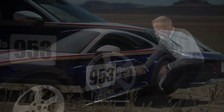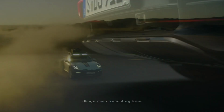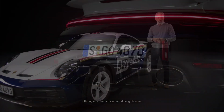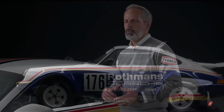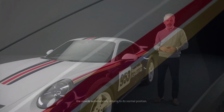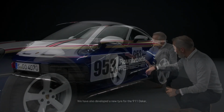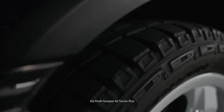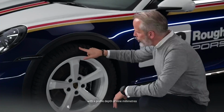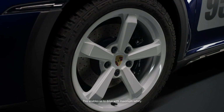Powerful engine for all surfaces. The 3.0-liter twin-turbo boxer engine makes 473 horsepower and 420 pound-feet of torque and delivers commanding performance accompanied by the unmistakable boxer engine sound. The new 911 Dakar accelerates from 0 to 60 miles per hour in 3.2 seconds. The top track speed is limited to 150 miles per hour due to the cross-section height of the tires for this model. The engine is paired with an 8-speed PDK and Porsche Traction Management (PTM) all-wheel drive.